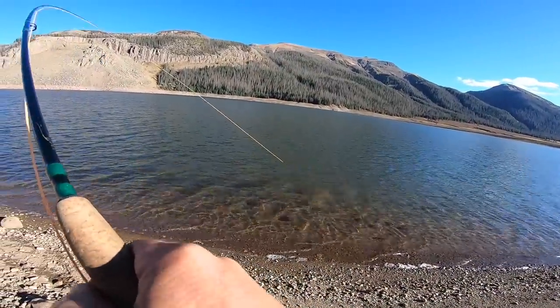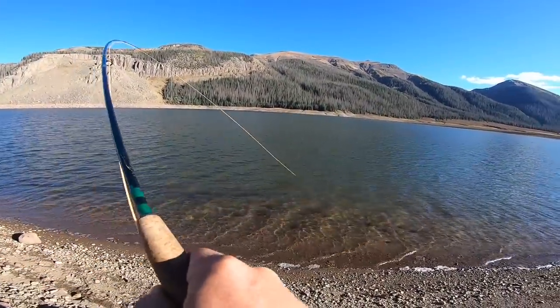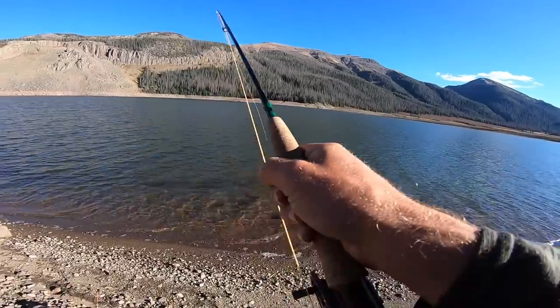Look at this, this is a nice trout. Nice mountain trout. Oh yeah.